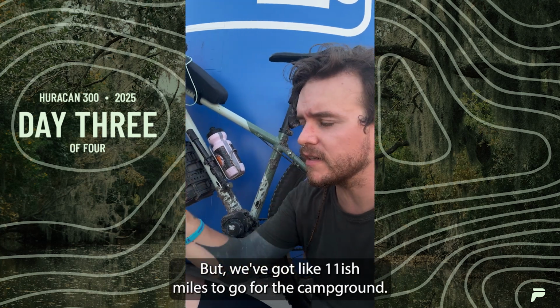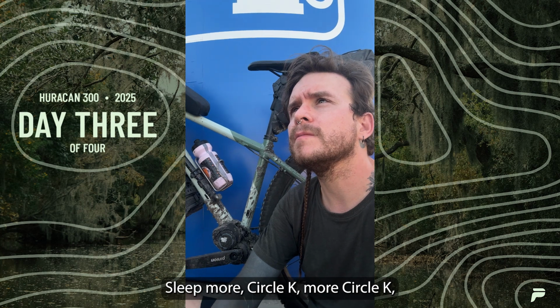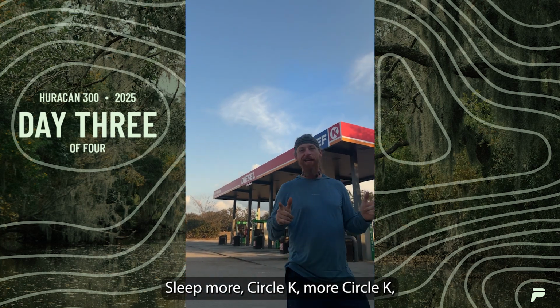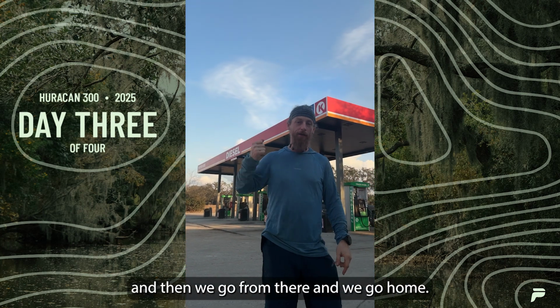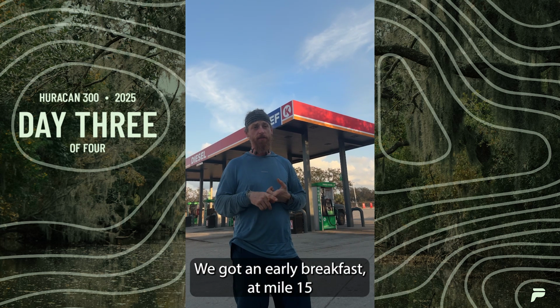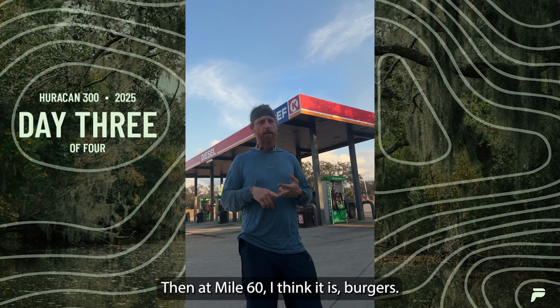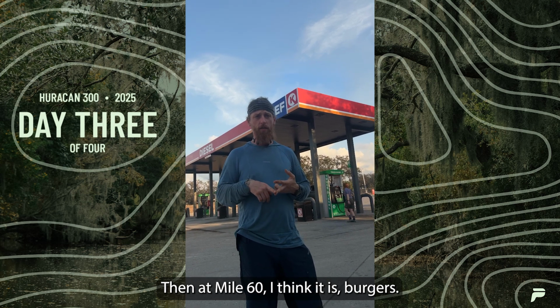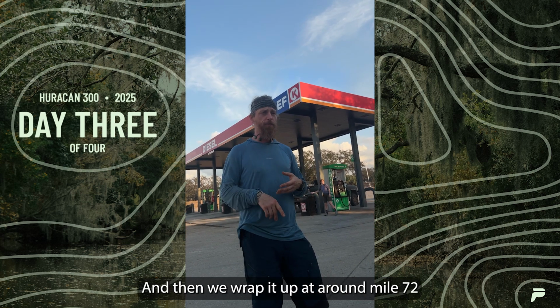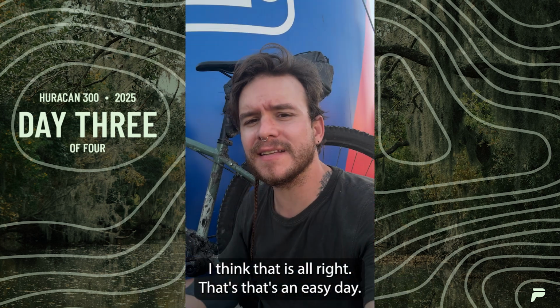But we've got like 11-ish miles to go for the campground. Yeah. Sleep. More Circle K, and then we go from there and we go home. We're gonna have a good afternoon tomorrow. We got an early breakfast at mile 15, then at mile 60, I think it is, burgers, and then we wrap it up at around mile 72, I think it is. All right, that's an easy day.